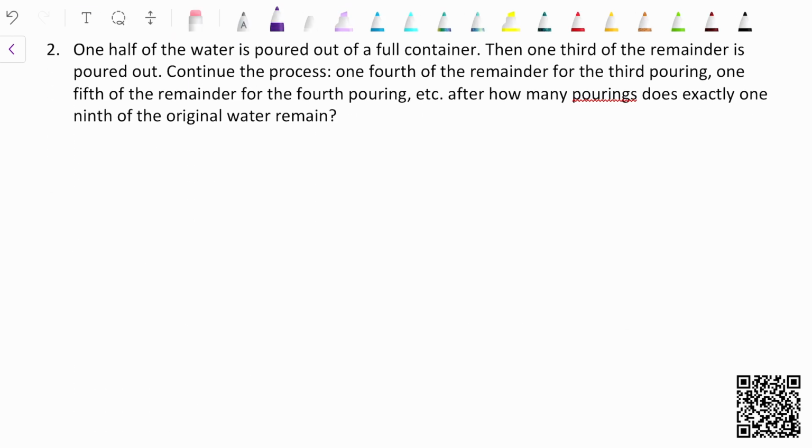1/2 of the water is poured out of a full container. Then 1/3 of the remainder is poured out. Continue the process. 1/4 of the remainder for the third pouring, 1/5 of the remainder for the fourth pouring, etc. After how many pourings does exactly 1/9 of the original water remain?